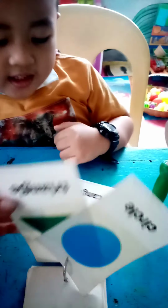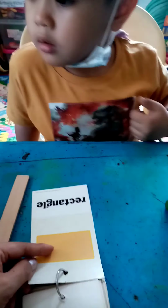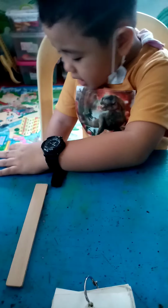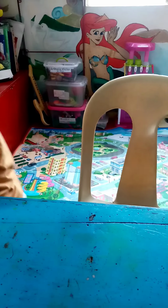It's a green triangle. Like your tool. Yes. This is a rectangle. Like the color of your shirt. Yes. Now we learn. Oh, like your shirt also. What's the color of your shirt? It's a raptor. Yeah. Thank you everybody for learning with us.